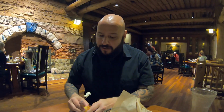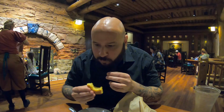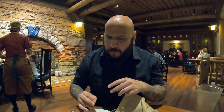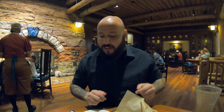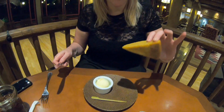So let's just go ahead and start with a little bit of cornbread, a little bit of butter. Let's see how this is. That's good cornbread. A little bit sweet. Regular butter, so it's like sweet and salty. It's fantastic. I like it. I am very excited that they have gluten-free cornbread. So, look at that.